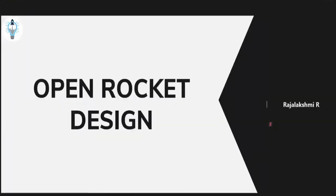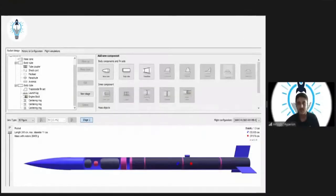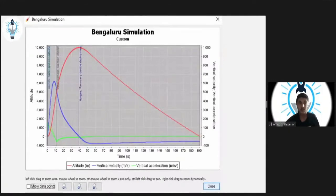Hey everyone, I will be explaining the OpenRocket design. This model is in accordance with our mission statement as it is capable of going up to an altitude of 10 kilometers. Here is the 3D finished model of the rocket. Moving ahead, this is the simulation of the rocket which gives us very important values like altitude, vertical velocity, and vertical acceleration, which were used by the structural team to design it in CAD. Over to you, Yash.